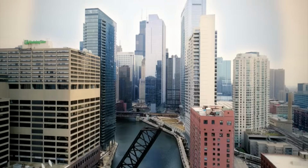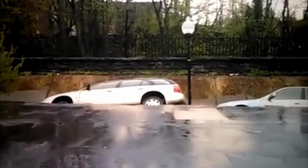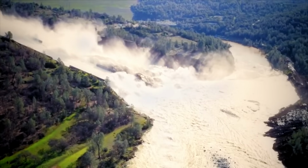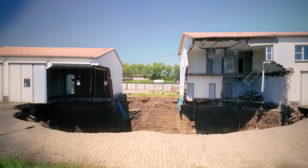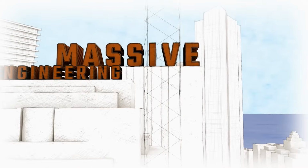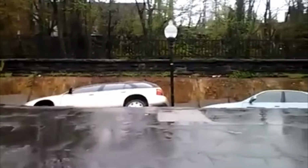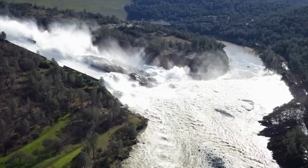With big builds, even the smallest mistake can be a huge disaster. From miscalculations to misunderstandings, these are the massive engineering mistakes that only an expert can hope to fix. When complex constructions push the limits, it's not always easy to get it right first time. Some problems are hard to detect, while others are clear as day.